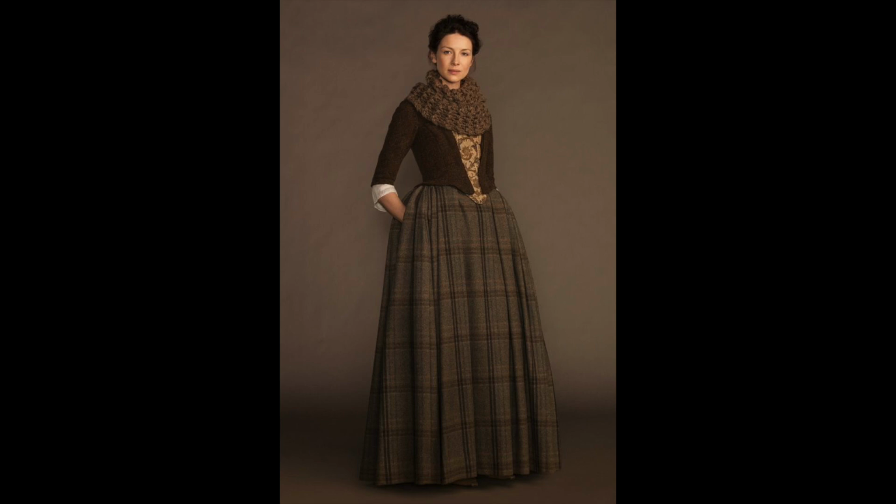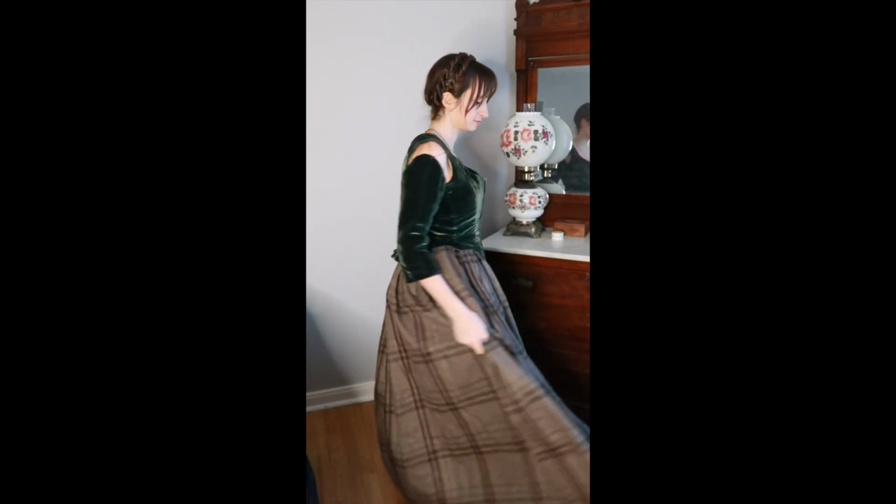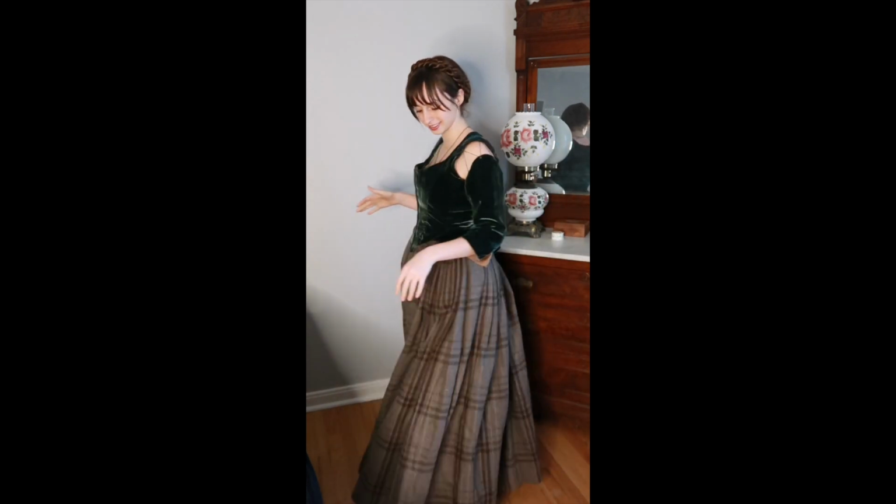My next project was an attempt to perfectly replicate the skirt worn by Claire Fraser in Season 1 of Outlander. This was primarily meant to be a costume piece, but I have worn it some as daily wear. I haven't worn it out and about. It's way too big and cumbersome. But wearing it around the house on super cold days is nice because it's like wearing a huge blanket.